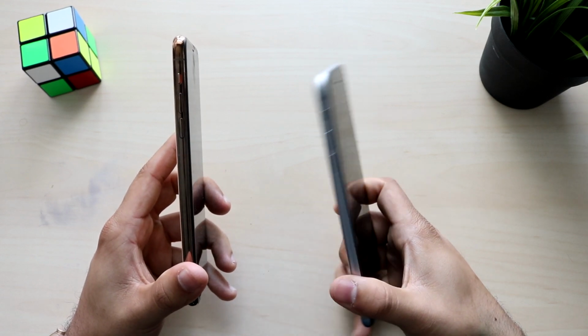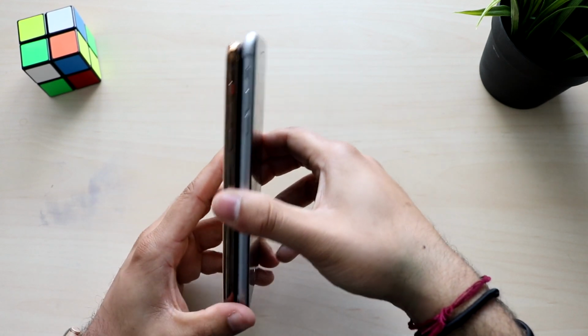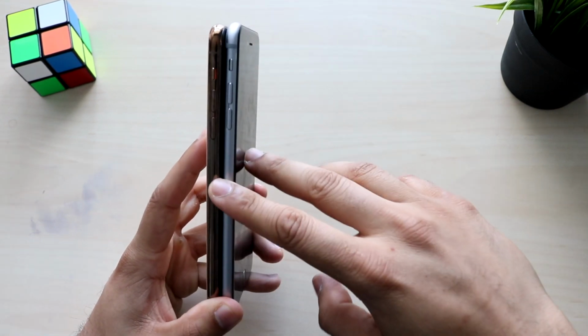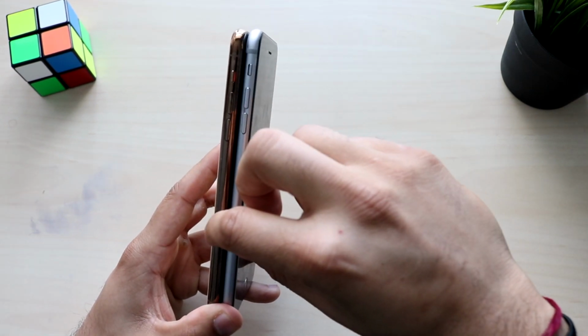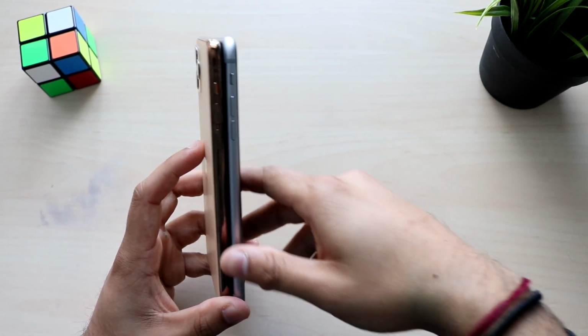The better phone here. The chassis feels so much better on the 11 Pro Max, and even in terms of the thickness, the 11 Pro Max is just a little bit thicker than the iPhone 6s Plus. Kind of hard to tell, but the chassis seems to be the same size, but the thickness of the devices seems to be a little bit different. But that's pretty much that.